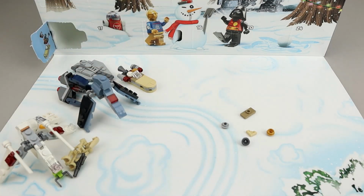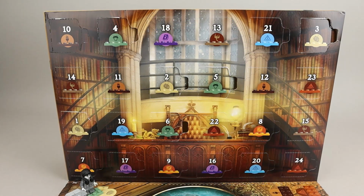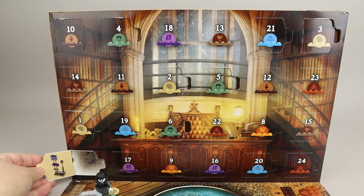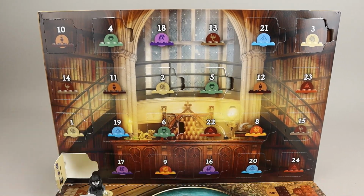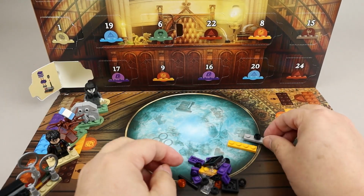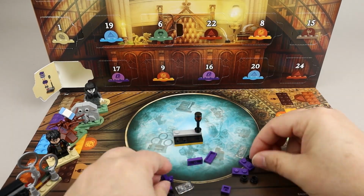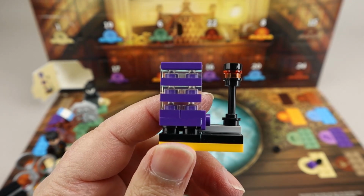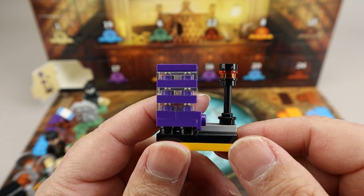So let's move on to our next Advent Calendar. Here we have the Harry Potter Advent Calendar. Let's take a look at day 7, which is down here in the corner. And it looks like we have the night bus at a bus stop. And here we have the night bus, in the nice triple-decker bus here, and then a really good lamppost build there in the back.